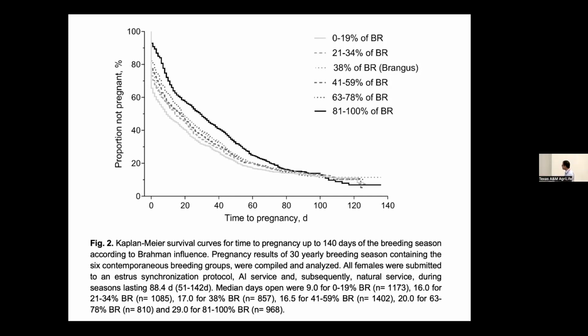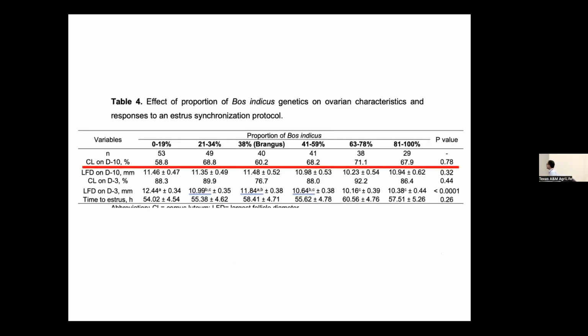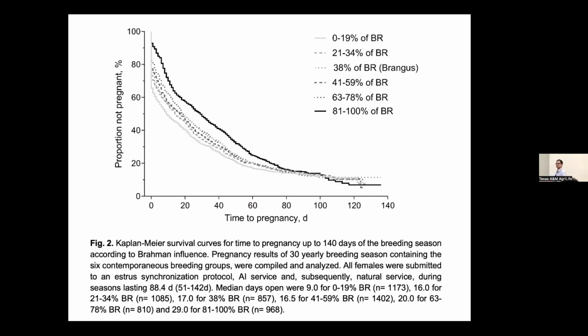If you have any questions, please interrupt me. Some explanations. So then, yes. That pregnancy rate you're talking about. So right here in the beginning would be the pregnancy to that AI, of course, and then as the AI finishes and they are bull bred, then they keep getting pregnant along the breeding season.